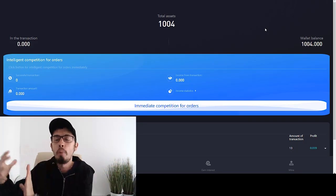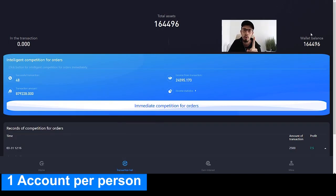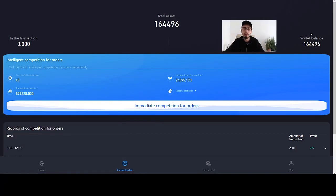I operate two accounts because, as you know, you can only have one account per person, since you need to do the KYC, know your customer, verification with the ID document. That's why I could identify myself only on one account, which is the bigger account, and then I also have a smaller account, which is my fiance's account, not girlfriend anymore. She verified her account and I verified my account. So how much can you actually make?